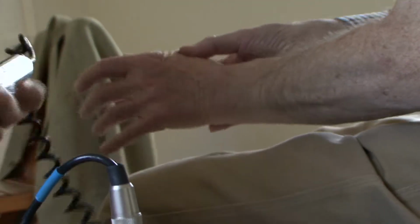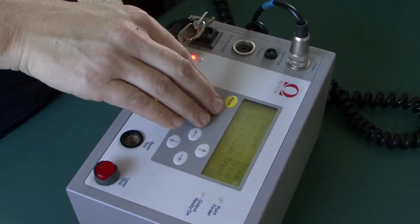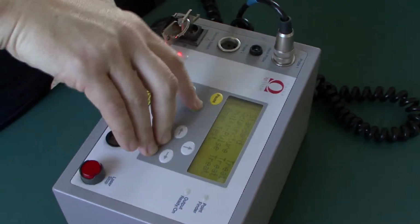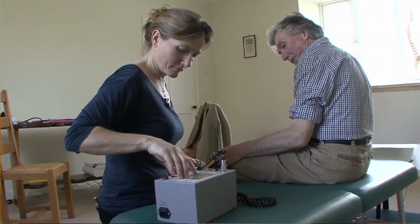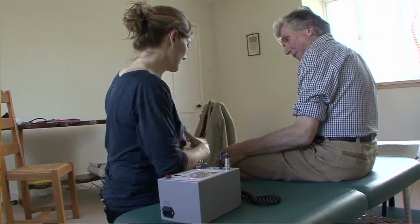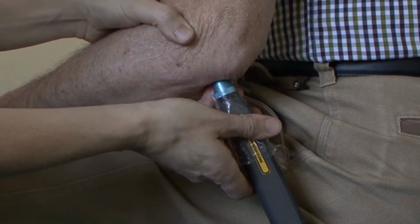Laser is a fantastic adjunct to chiropractic because it lets me get into areas that are too sore to adjust. It brings down inflammation, it reduces pain, it encourages tissue healing, and therefore it lets me get on with my chiropractic job faster and more efficiently.